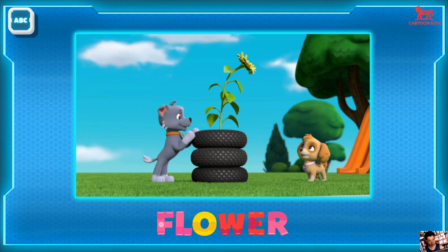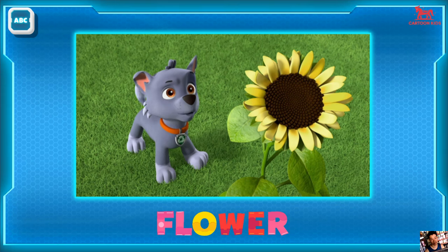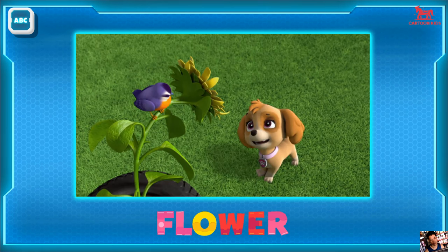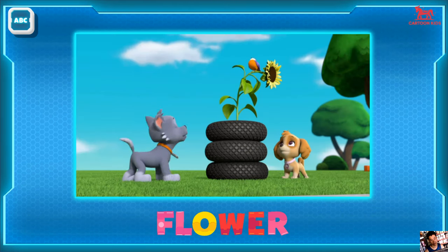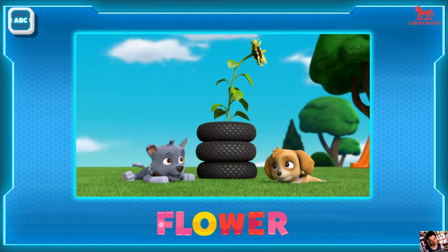Wow, Rocky! Your flower looks great! You really have a green paw! Thanks! I can't believe such a big flower came from such a tiny seed! Hey! Don't sit on there! That's my flower! Shoo! Phew! Gardening is hard work.